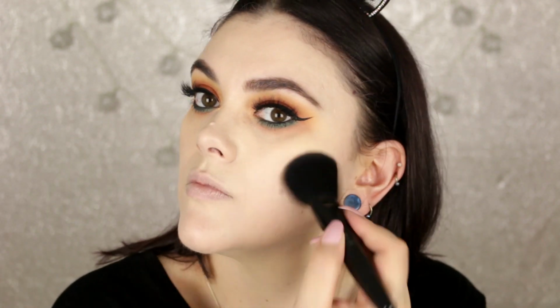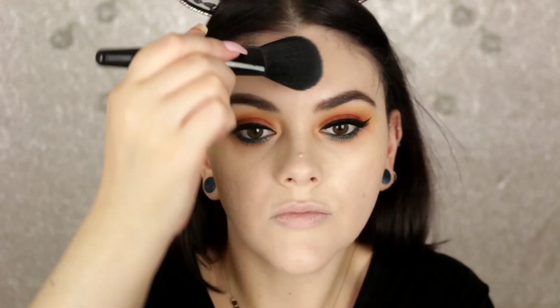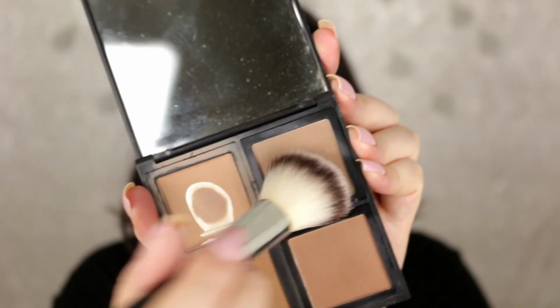So now to finish off the look, I'm taking some bronzer to my face. Gonna blend, give some warmth back into my skin. And I'm also taking the contour, which is all from e.l.f. Cosmetics. You know how much I love my bronzer palette from e.l.f. And just blending that really well.